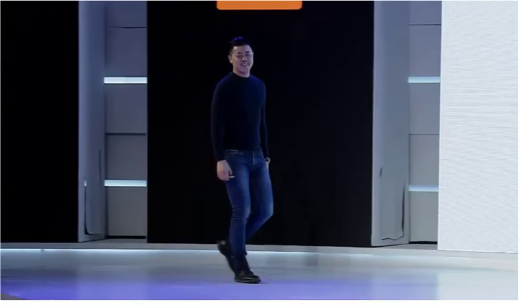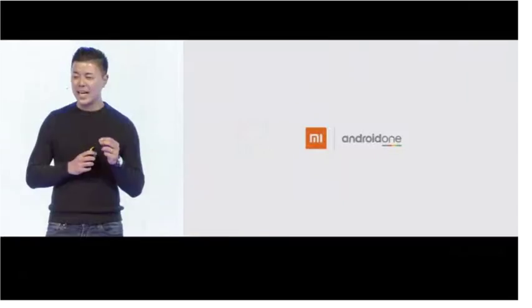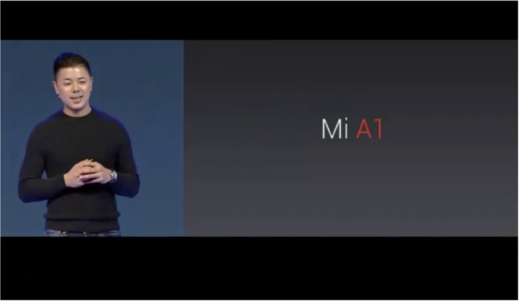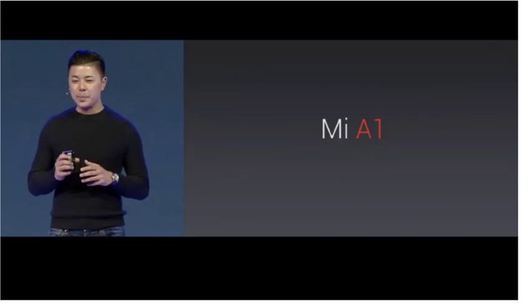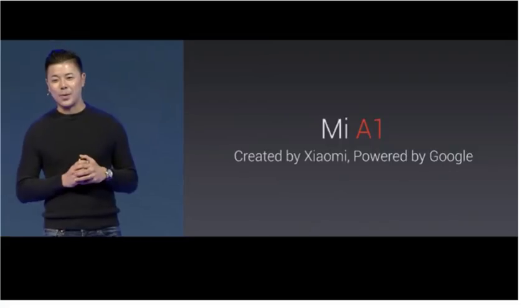That's right, guys. Very, very happy today. This is a day that I've been waiting for many, many months. Very proud to announce today that Mi A1 is created by Xiaomi and powered by Google.